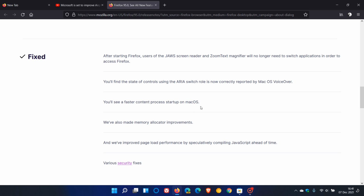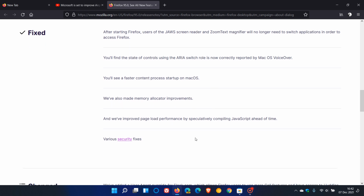And here's another one for Mac OS. You'll see a faster content process startup on Mac OS. And Mozilla say they've also made memory allocator improvements. And then also, the last one is we've improved page load performance by speculatively compiling JavaScript ahead of time. So those are some bug fixes to increase the performance of the browser.